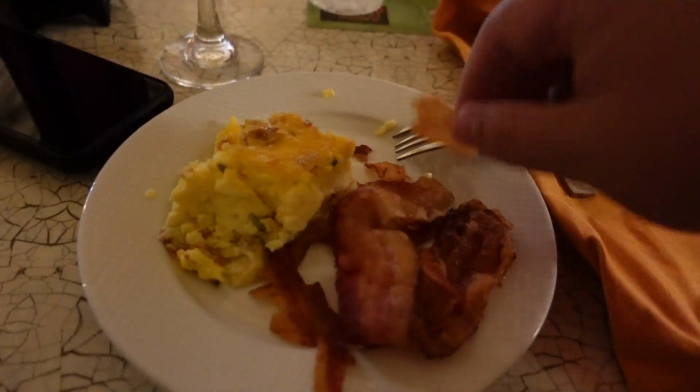A little on the cooler side, it's not very warm. So it looks like it might have been sitting out there for a while, but it tastes like basically a crustless quiche, essentially, would be a good way to put it. Very enjoyable. Okay, now it's time to get some of this bacon. It looks really crispy, actually. Let's try this bacon.